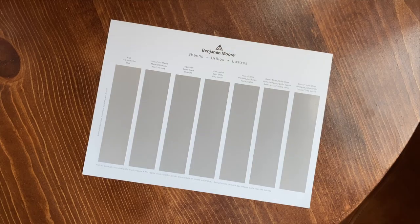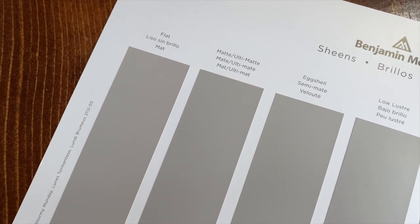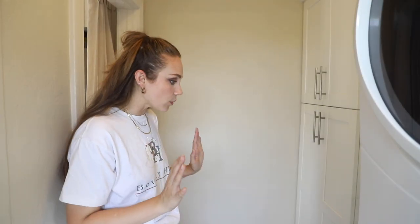Good morning. I stayed up last night and painted the rest of the room, just doing all of the edging work. This is actually Benjamin Moore's matte finish, which is a level up from flat. Really good matte finish to it, so it feels expensive and like designer. So I love this color. I'm glad we went with the dark.